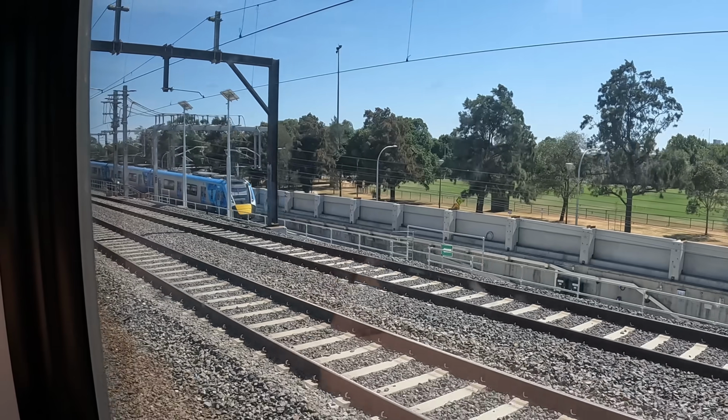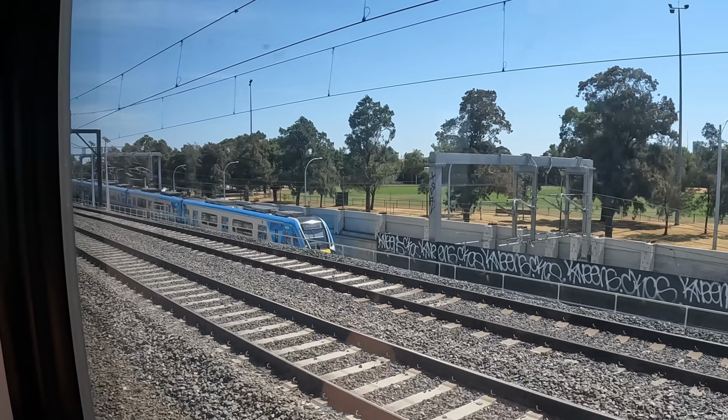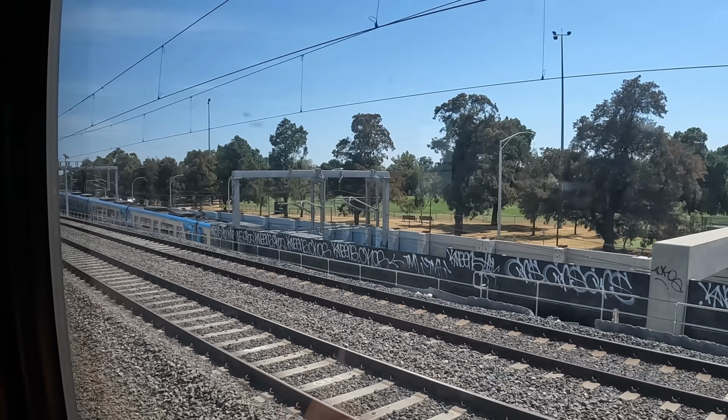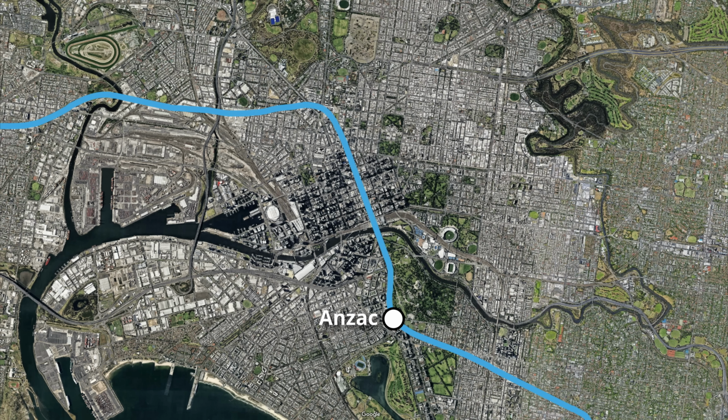Hi everyone, it's October 2024 and the Melbourne Metro Tunnel is getting pretty close to completion, with the opening currently expected sometime in 2025. While there's still a lot to do at the CBD stations, two of the smaller stations, Arden and Anzac, are basically finished, and I was recently invited to visit Anzac and take a look around.